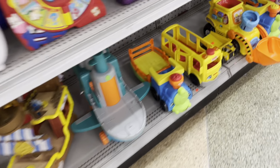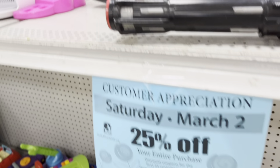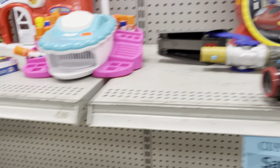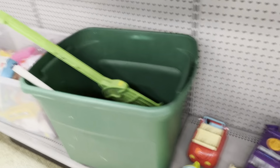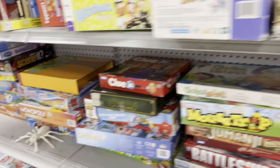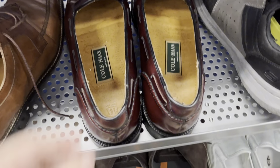We are going to head on over to the toy section. Every once in a while I can find something great over here. Not this time though. But that Saturday 25% off entire purchase thing looked really good. And I would have got that for my son because he loves Star Wars, but yeah, he has enough lightsabers as it is. So I just couldn't find anything except for this ugly, creepy spider.